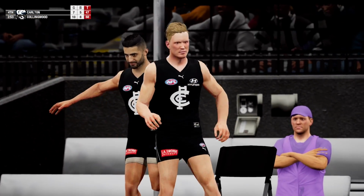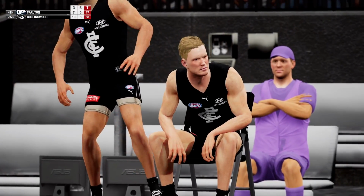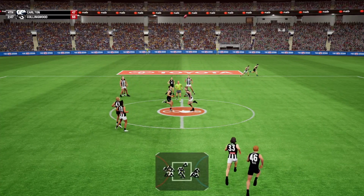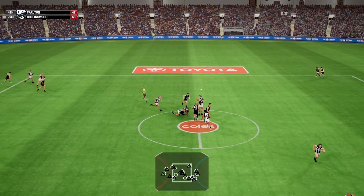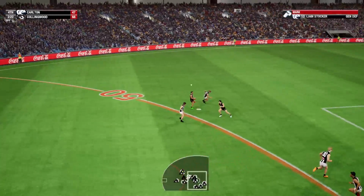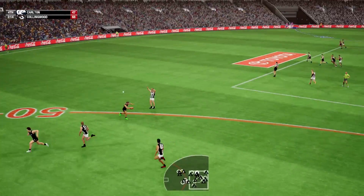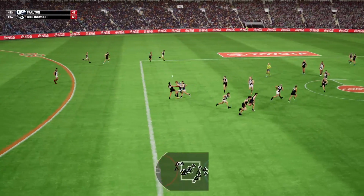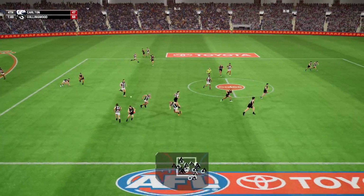Collingwood can be very damaging if you allow them time and space. They've been able to find space way too easily today. Back with another centre bounce. Cameron clears the contest. Has it now. Is in his possession. Easily takes the mark. Collingwood just aren't running for each other or creating space to work into. And as a result, they haven't been able to earn many set shots inside 50.